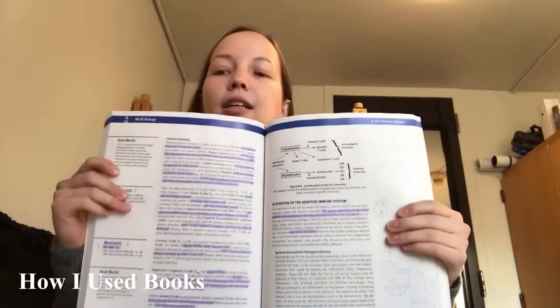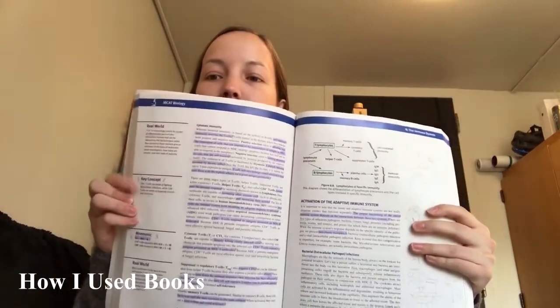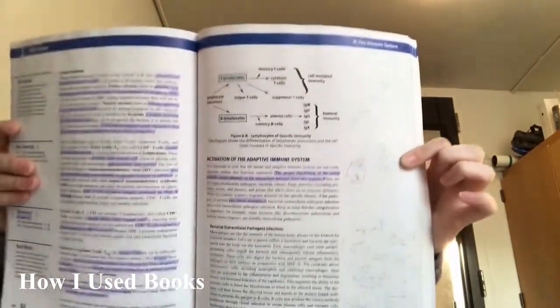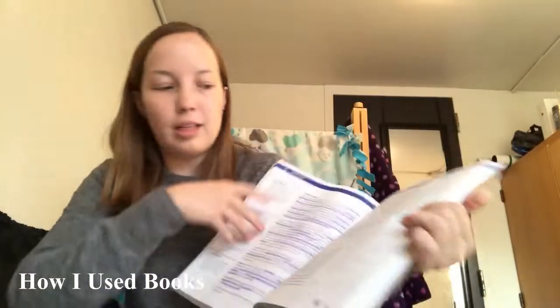I'd highlight. Sometimes I highlighted a lot. I know it's better to highlight less than more, but I would maybe star things that they would say on the side that are important. I would draw out concepts. These are like the immune responses, just things that help to draw out.